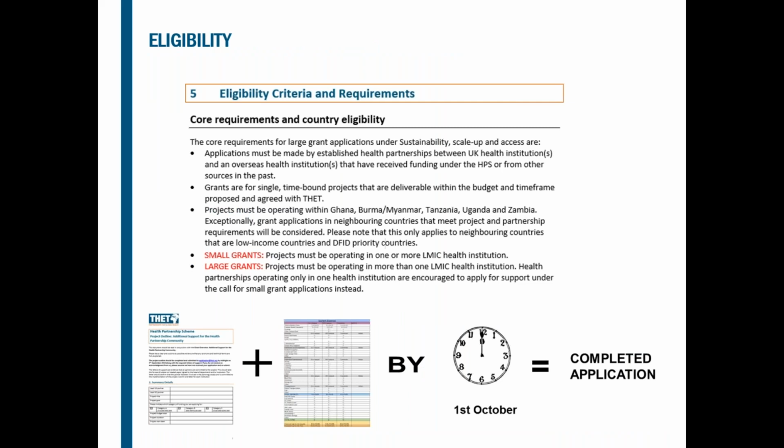Hi everyone. So before we go any further, I'd like to spend a bit of time talking about the eligibility criteria. You may have noticed that I've included some handouts to this webinar that you should be able to access, which obviously includes all the application documents, the calls for small and large grants, the questions and answers document, which is very important, and also the application template and budget template.